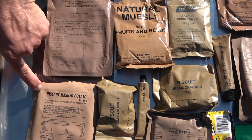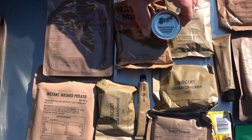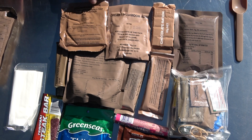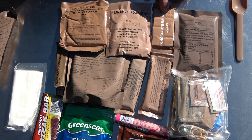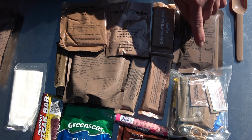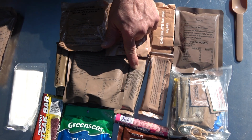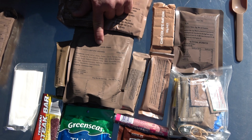Those are great. Instant mashed potatoes. We got some Bago processed cheddar cheese. We have our spaghetti bolognese. A protein drink. We got creamy mushroom soup. Chocolate bar, which I need to get out of the sun right away. Citrus cake, I bet that's going to be good. An accessory pack, whole grain cereal bar, which I'll probably have right away. Fruit bar tropical. Our French lamb stew, that'll be interesting.